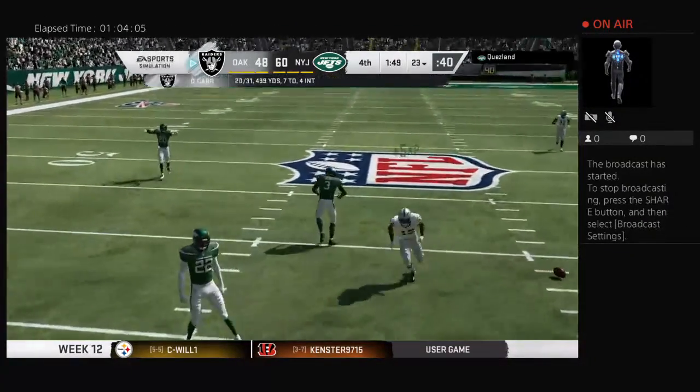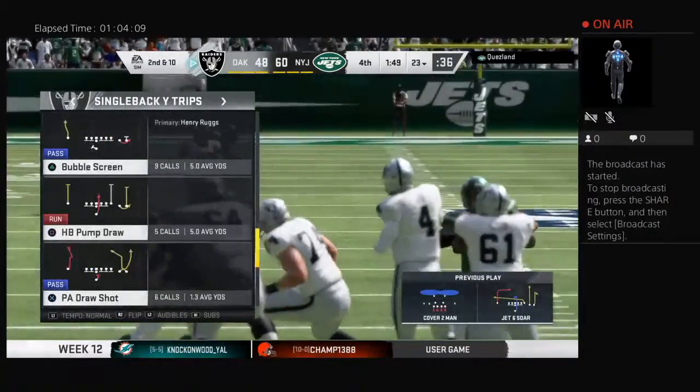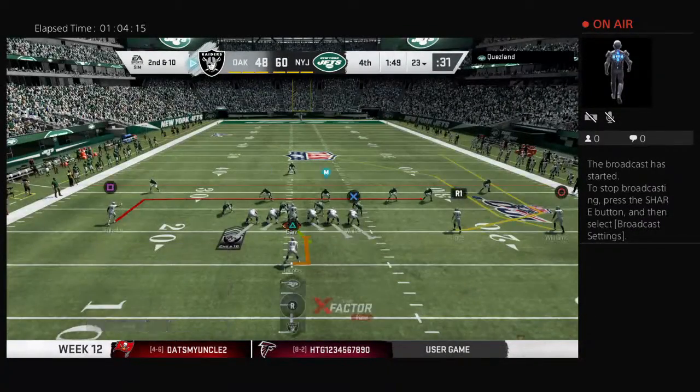Now, meanwhile, a pass that should have been intercepted, but it winds up falling incomplete. Nelson Aguilar, the intended receiver, and it's second down. 6-18.